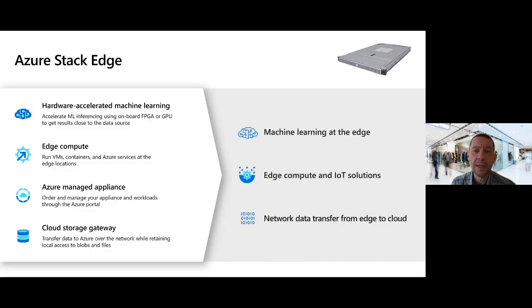It's fully managed in the cloud. You bring the device to your edge location, provide power and network connectivity, and then manage the device through the Azure portal. You push your AI models and IoT components through the Azure portal, and the device will receive that configuration and do all the processing locally in the device.